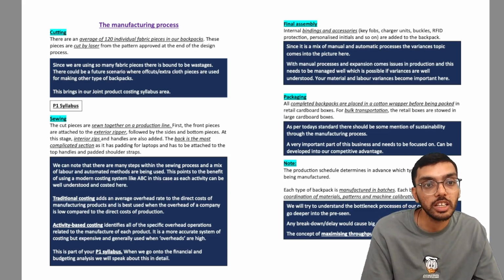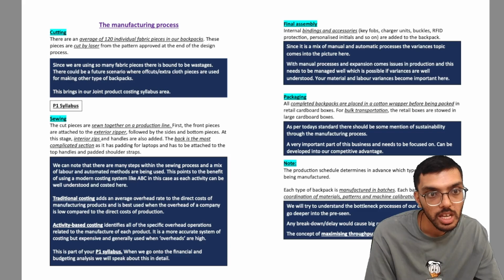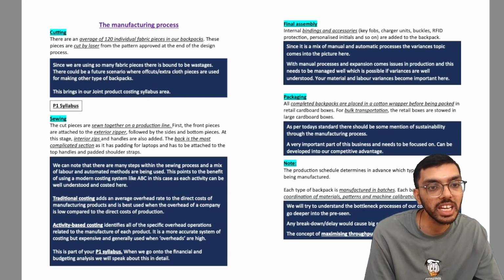Next, after it's cut, it needs to be sewn. So the cut pieces are sewn together on a production line. First, the front pieces are attached to the exterior zipper, followed by sides and bottom pieces. At this stage, interior zips and handles are also added. The back is the most complicated section as it has padding for laptops and has to be attached to the top handles and padded shoulder straps.